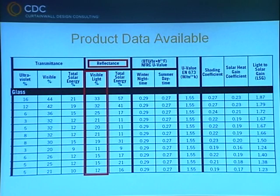So what are the tools you have to try to avoid that? The most obvious issue is the material and the reflectivity of the material. So you go to your glass product chart, and there is a column there for reflectance of visible light. This is what's bounced back onto your neighbors. You have a choice of various levels of reflectivity.